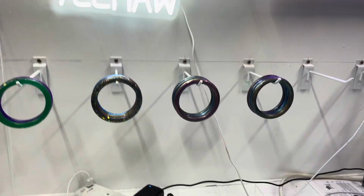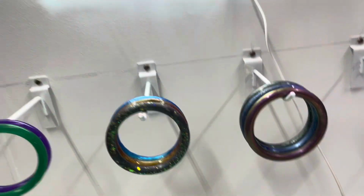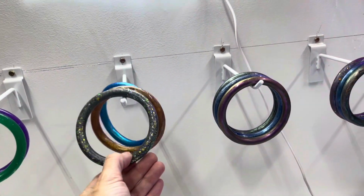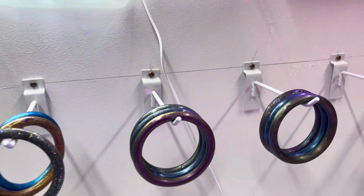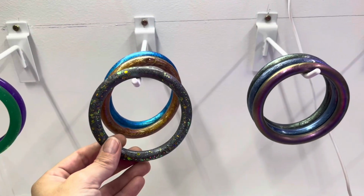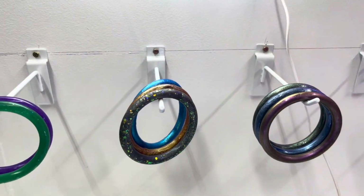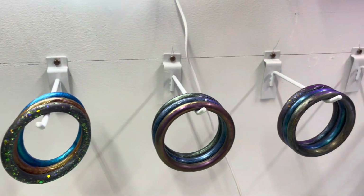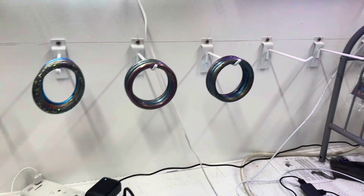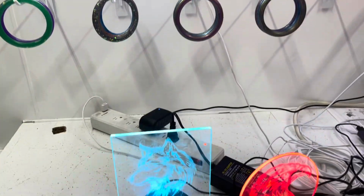So for $10, there's some glow in the dark, some hyper shift. And as you can see, this one right here is a hyper shift with glow in the dark glitter. I sold a lot of those, I call them galaxy style, because they look like you're checking out the James Webb Space Telescope a little bit. So I've sold a bunch of those ones, especially the galaxy kind and the glow in the darks. So I will be making more. I have a ton of supplies, and now that farmers market season is done, I'll have more time.